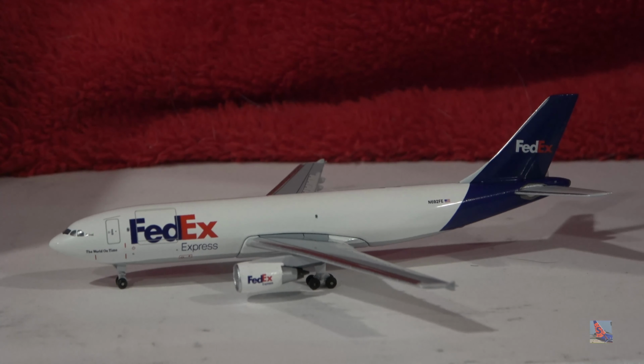A couple more models I need would be a Delta Connection CRJ 200, a Delta Connection Embraer 175 with the enhanced winglets, and then an American Eagle ERJ 170, 175 with those winglets as well, with both types of winglets, the smaller winglets and then the enhanced ones. So there's still quite a few models that I still need before I complete my true wish list, but this is another model that I can definitely check off that wish list.